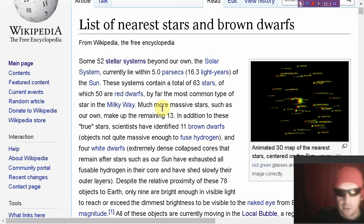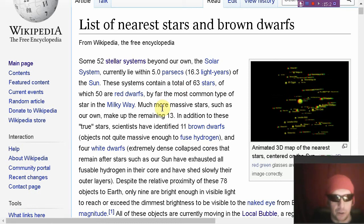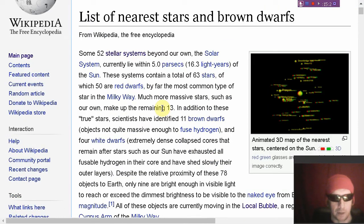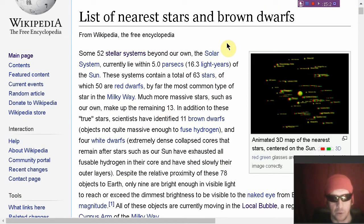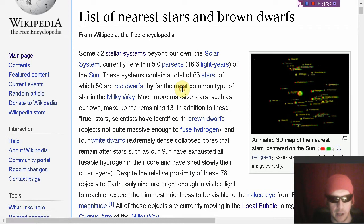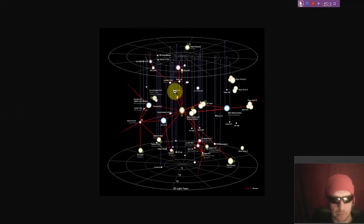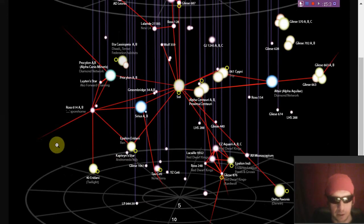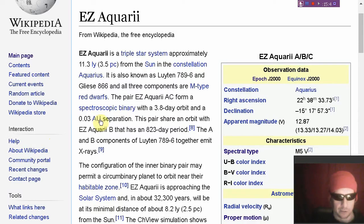We've been doing a star study every day for the local star group. So we've left links to this Wikipedia article about the nearest stars and brown dwarfs. If you've got red, green 3D glasses, maybe check it out. Don't have a seizure. Today we're going to be talking about EZ Aquarii ABC. It's a trinary system. It's got 3 names. This one is located 11.3 light years away.